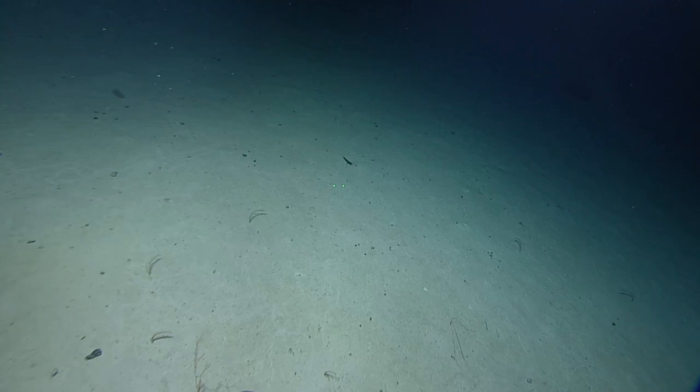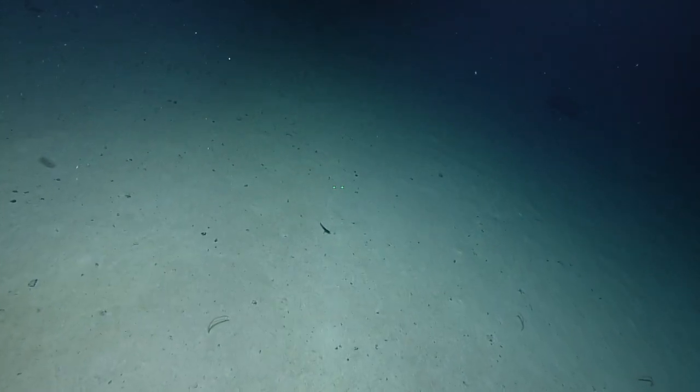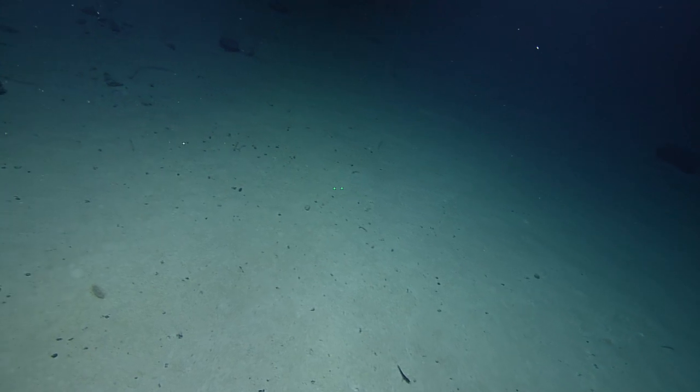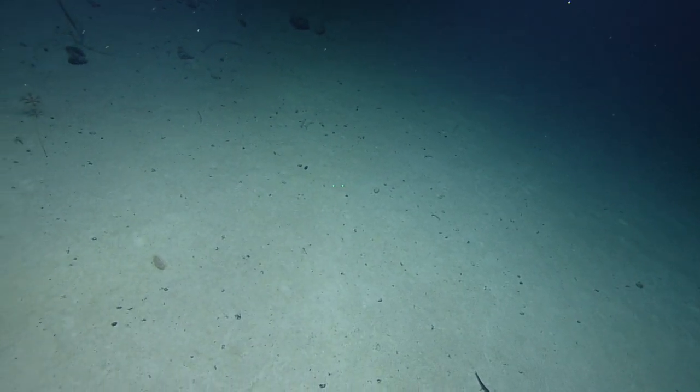Yeah, that looks like a fish. Is this a sea cucumber? Can we have a look at this? And also, any one of those whips that we see. Sure, go ahead, Neil. Thank you.